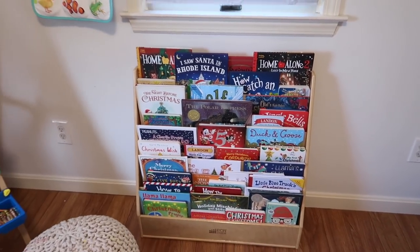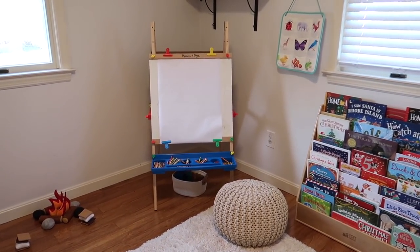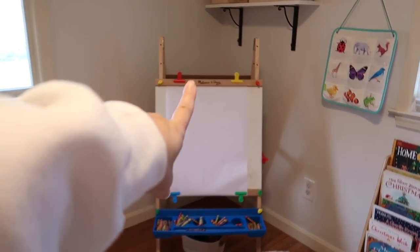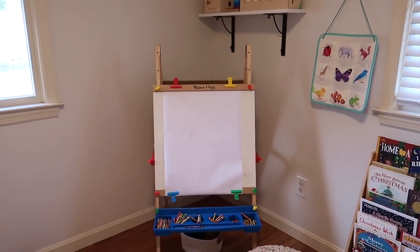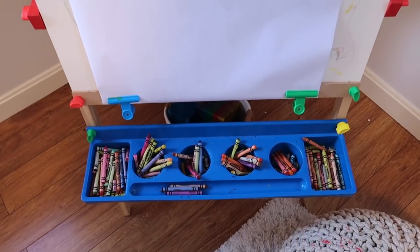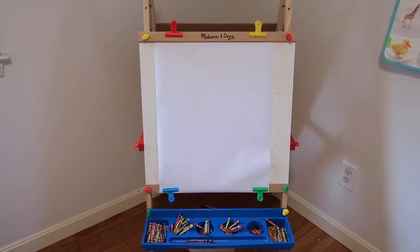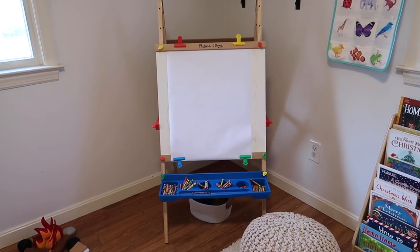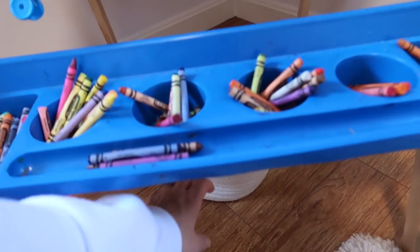From here in the corner, we have our Melissa and Doug easel. It is a double-sided easel. On the front, you have a whiteboard and then an area to do the rolled up paper to draw on. And in these compartments over here, we just have a bunch of crayons. And on the back is a chalkboard. Also, my apologies, I am so out of breath right now, third trimester problems.